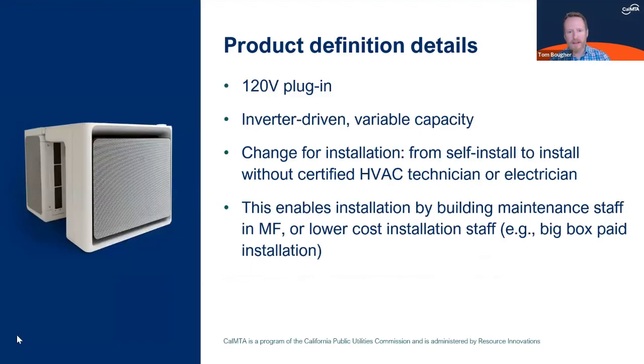This isn't comprehensive, but just a reminder of our product definition. We are only using 120-volt plug-in products, and we're focusing on inverter-driven variable capacity. We think these provide the best performance, especially given the mild California winters.